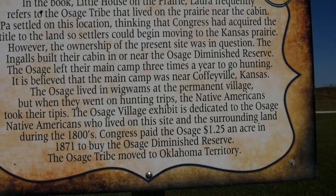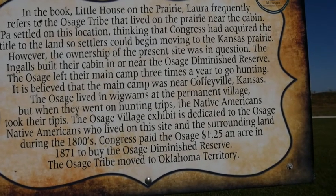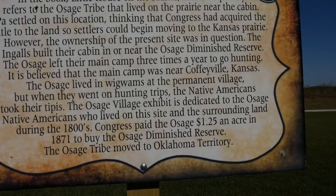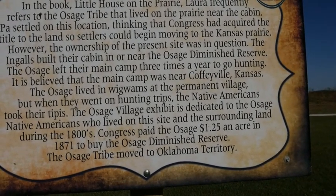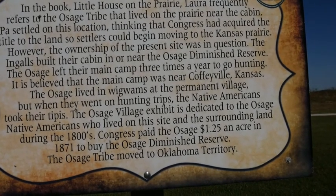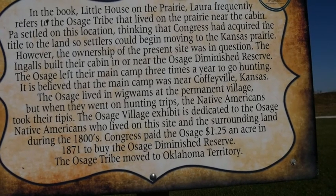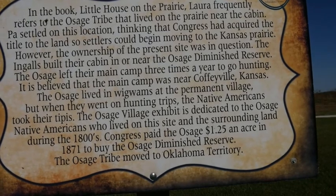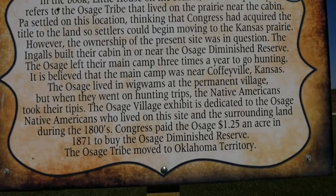$1.25 an acre is what Congress paid the Osage in 1871 to buy their diminishing reserve. Can you believe that? $1.25 an acre for land that now runs $2,000 to $3,000 an acre, depending on the size of the property. Isn't that something? Inflation, I guess.